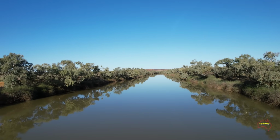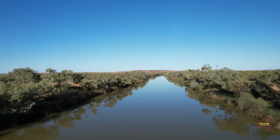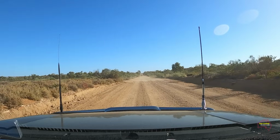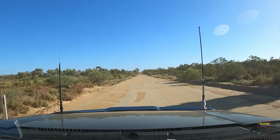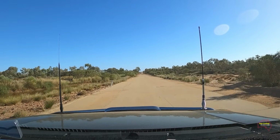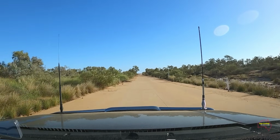Once the sun was up, we had blue skies and no wind at all, and it made it very calm on the Neales River. As we're back on the Oodnadatta track, we're now going over the concrete causeway on the Neales River at the Adelaide Bridge, and it's only 55 kilometres, and we'll soon be in Oodnadatta.